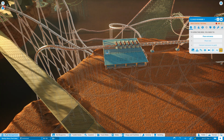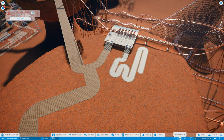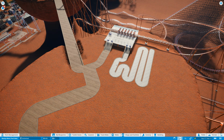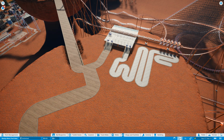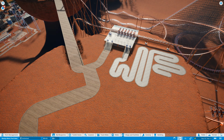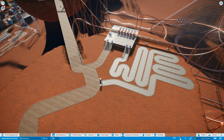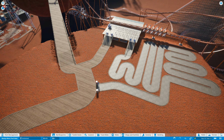So let's get that done. Alright, this is what I got of the queue line so far. And then if we just hit this, I think this will look really nice. You know, build this little portion over here, so people get a nice view over the edge. And then, voila. There's our queue line.